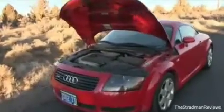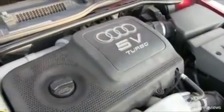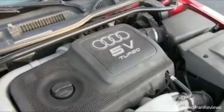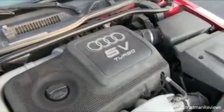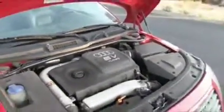This Audi TT is powered by a 1.8 liter turbocharged 4-cylinder with 5 valves per cylinder. This is similar to the engine design of the Ferrari 355 that also has 5 valves per cylinder. This engine produces 225 horsepower.